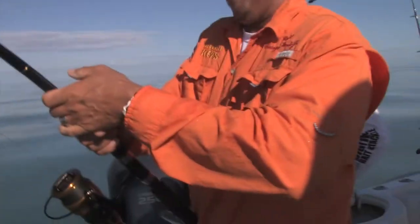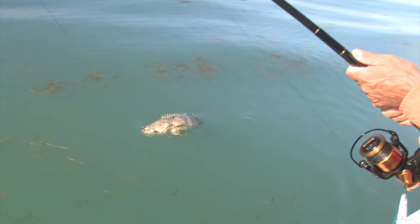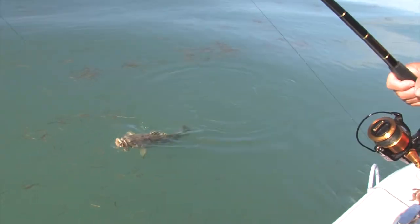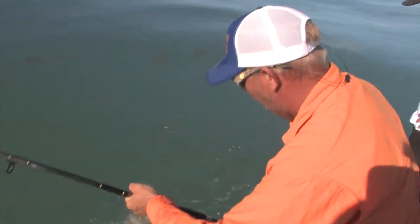There he is. Boom! Come on, baby! Ah, Goliath, there he is. Nice, here you go. You see that right there? Wow. Good work, man, nice fish. That hurts your arms. There you go.